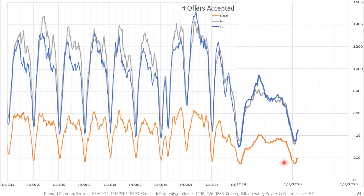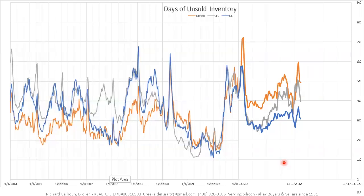Here's the number of offers accepted, same concept. And again, the number of offers accepted is way down from where you'd expect it to be. Here's the days of unsold inventory. And you can see now this is the ratio between them. And here they could all be the same, but here you start seeing San Mateo County is the slowest at 50 days. And long-term historically, at least before the pandemic, San Mateo County typically was the fastest area and Alameda County was the slowest and Santa Clara was in the middle. Now you have Santa Clara the fastest and Alameda County second and San Mateo County last.